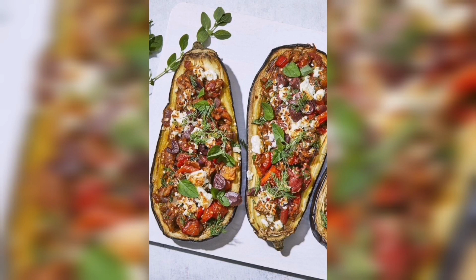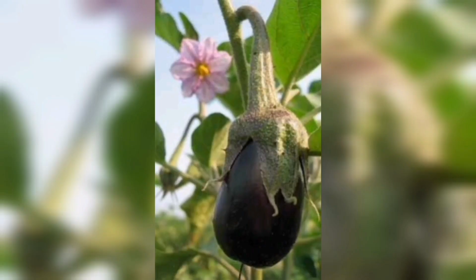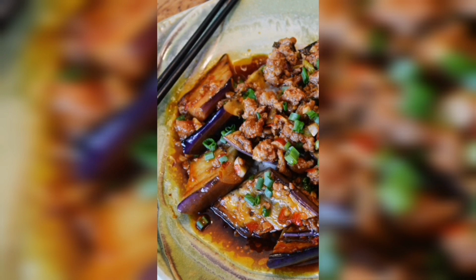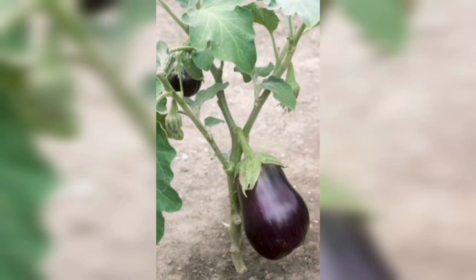The third tip is to give your eggplants enough sunlight. Eggplants need at least 6 hours of direct sunlight per day to grow and develop properly. If you don't have enough sunlight in your garden, you can use grow lights or plant your eggplants in containers that you can move around.